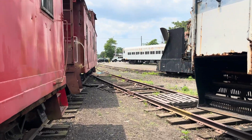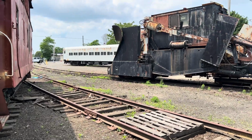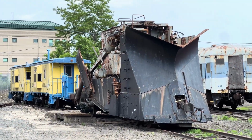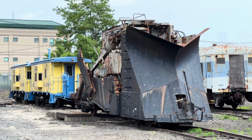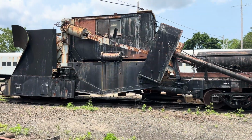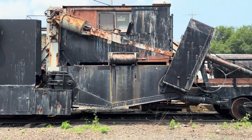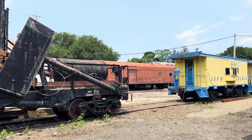Walking through the rest of the yard, we see here Long Island Railroad Snowplow W93. It is a Jordan snowplow spreader built in 1948, a far cry from the modern standards we have today. At one point it was painted in Long Island Railroad gray and orange, but now it sits in all black.